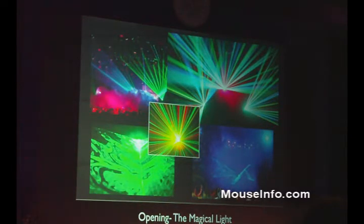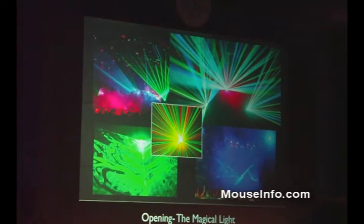We're getting Claude out of Paris. Claude, you don't know Claude. He's fantastic. He's one of the world-renowned laser experts in the world. It is full color. It will just do beautiful, beautiful things. And the show's going to start like that.